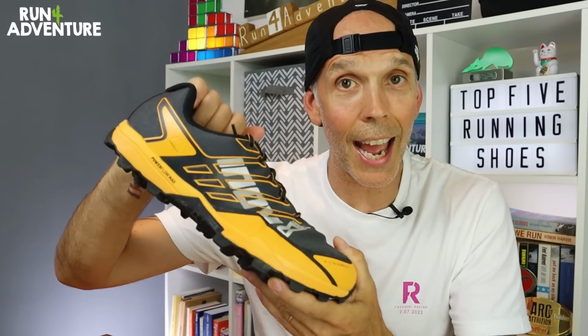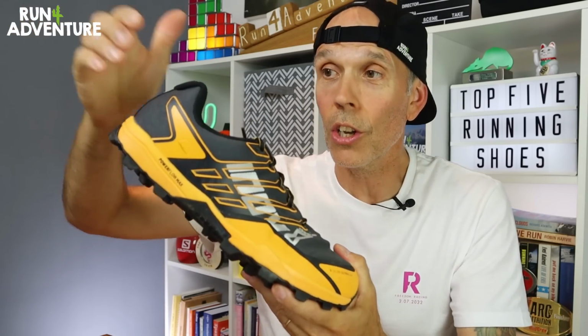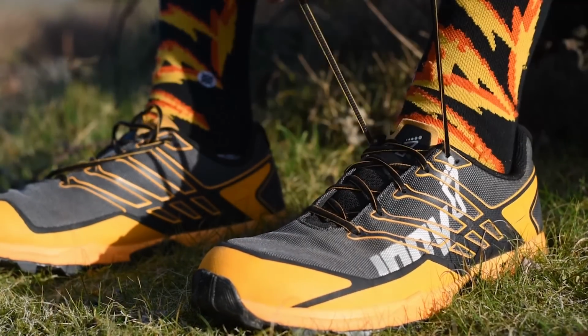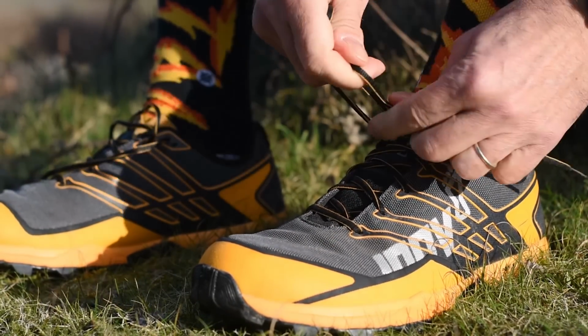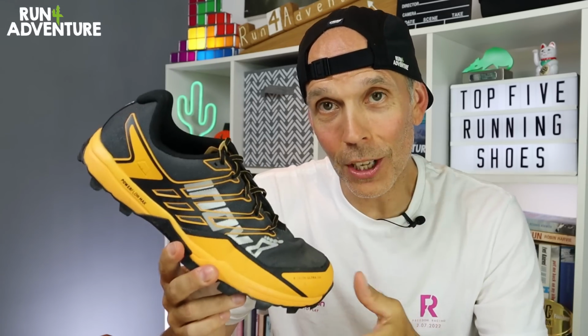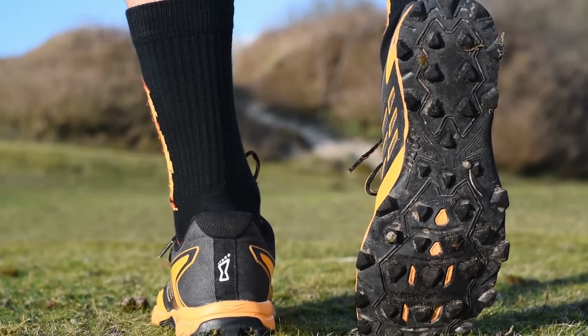Good level of padding around the ankle and in the heel, but I still felt nice and locked into the shoe. And even though that tongue design is still quite thin, I didn't have any issues with it, and it felt quite comfortable wrapped around my midfoot. I think the main selling point of this shoe has to be that tractor-like outsole.